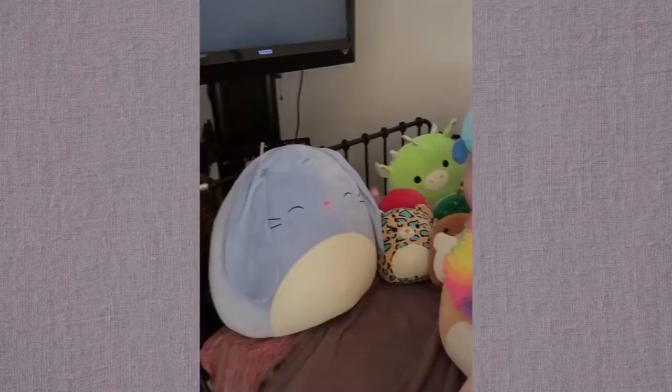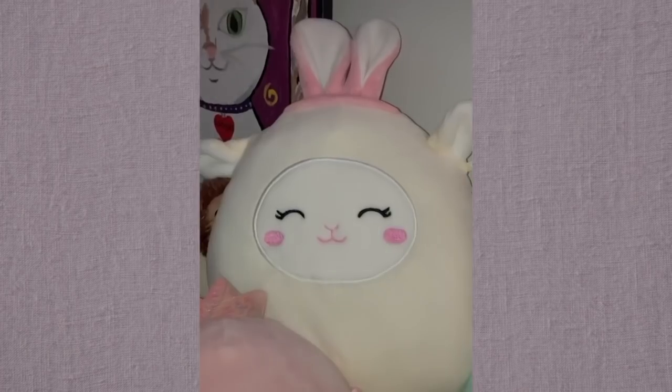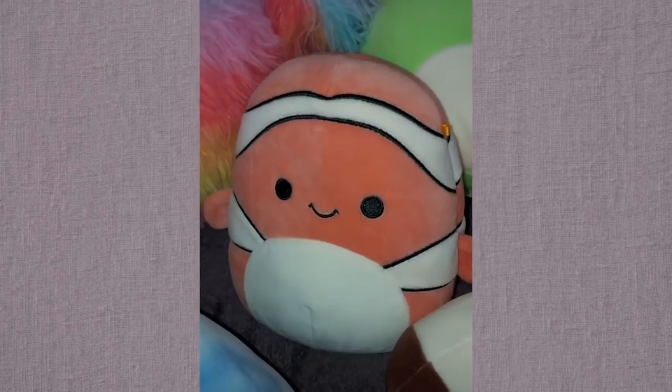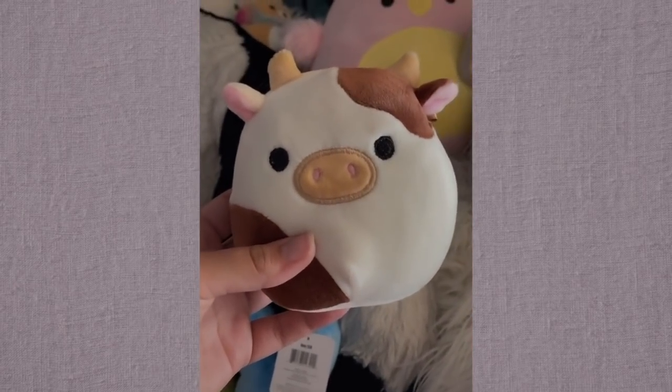Like, what? If you have squishmallows, use this sound. Show your first squishmallow, most recent squishmallow, a keychain, your cheapest squishmallow, your most expensive squishmallow, a squishmallow you got as a gift, a squishmallow you had no clue existed, and last but not least, a squishmallow you have but want in every size.